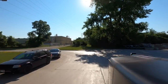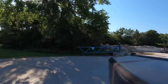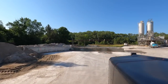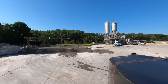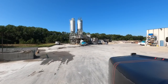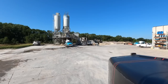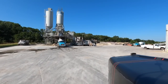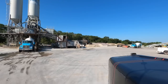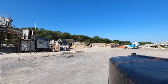Sometimes they'll set up a portable plant, and those can be a little bit more tricky to deal with. Kind of tight spaces and not always ideal dumping sites, you know, when it's on soft ground and stuff like that. But I love coming into locations like this because they're permanent and we can be on nice, flat, solid ground. And so we just communicate with hand signals with this loader.